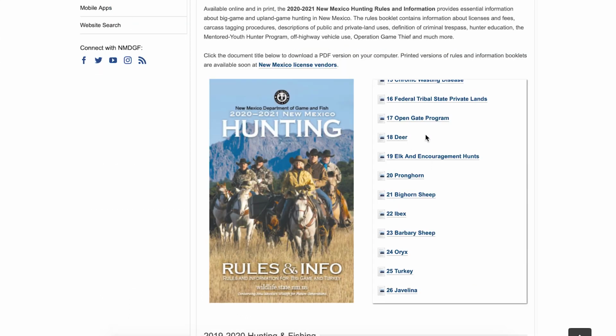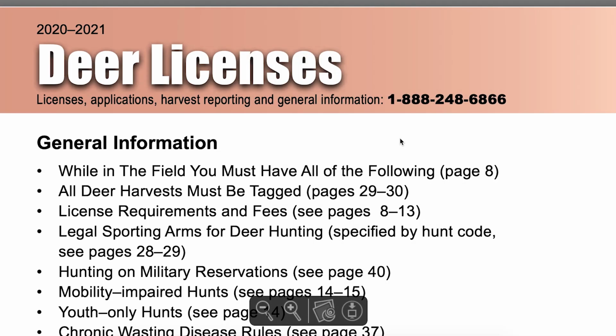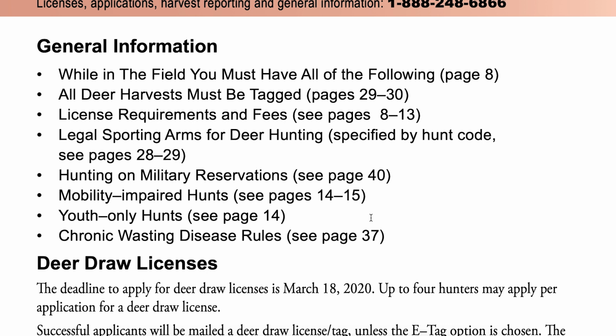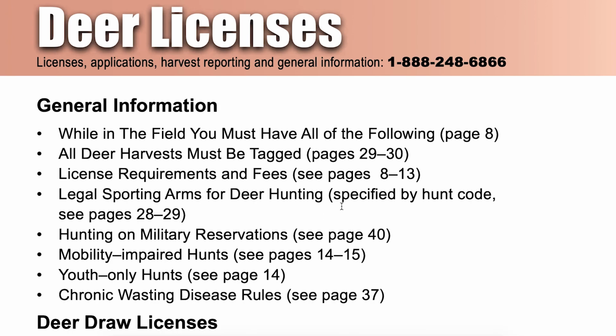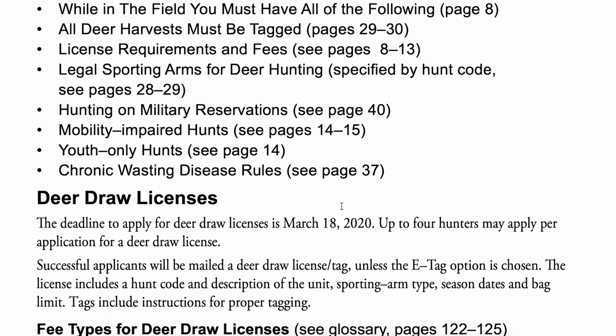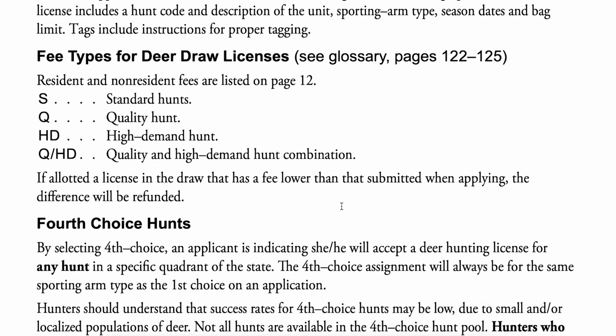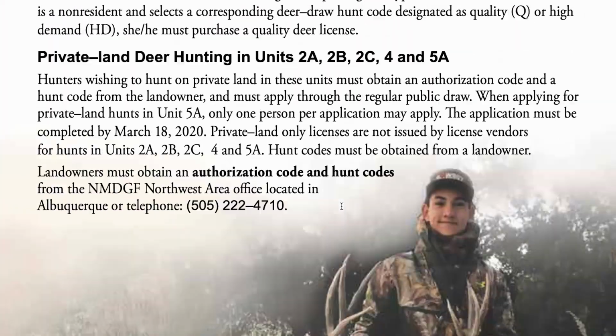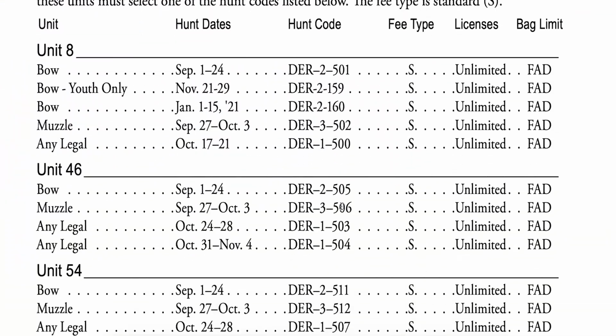Okay, if we go back to the Big Game Proclamation and we select deer, this is going to give us all the information we need from the New Mexico Department of Game and Fish on the deer licenses. Okay, you'll see general information, deer draw licenses, okay, forced choice hunts, we're going to talk about that later, private land hunts.